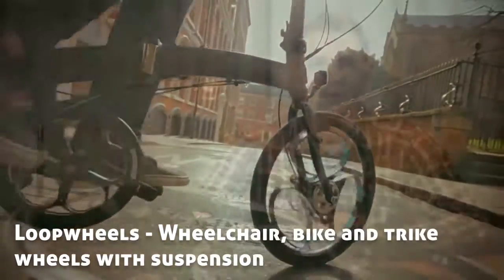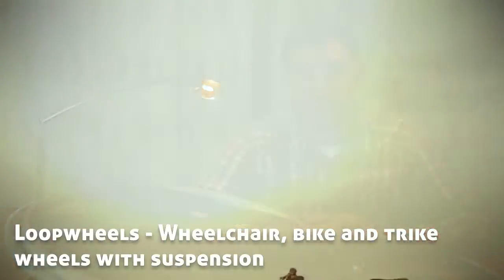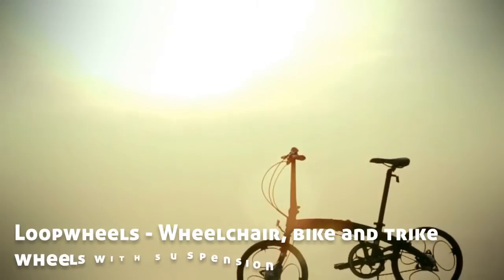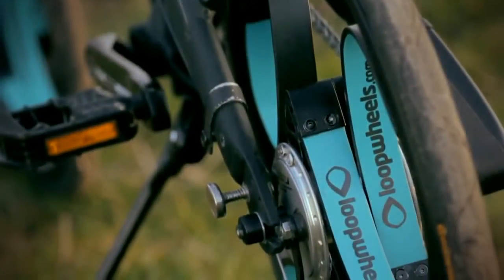Hi guys, my name's Sam Pearce. I'm the founder of a design company and we've produced the Loopwheel. Loopwheels are suspension within the wheel. So you can fit one of our wheels to an existing bike and you can have full suspension.